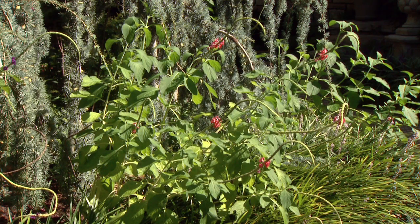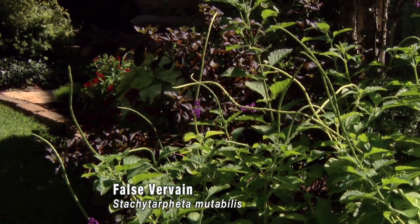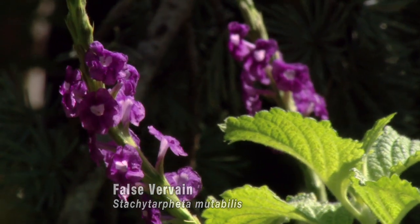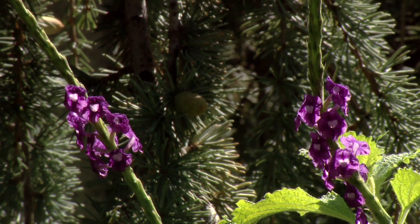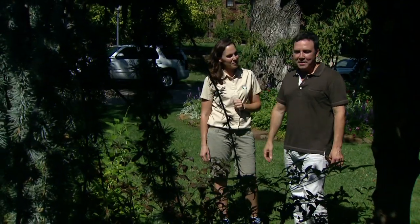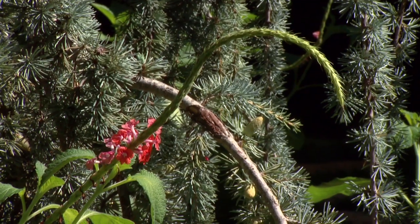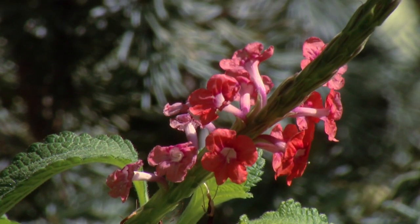The false vervain, that would be one that immediately caught my eye as something kind of out of character. This is the first year that we've had it, and it's attracted a lot of hummingbirds, and so it's kind of fun to see them jousting and positioning around here. So we've actually had more hummingbirds this year. I'm not sure if this is what attracted them, but it's been really fun to have it. I love it. I love the little corkscrew and how it has a little mind of its own. It's very playful.